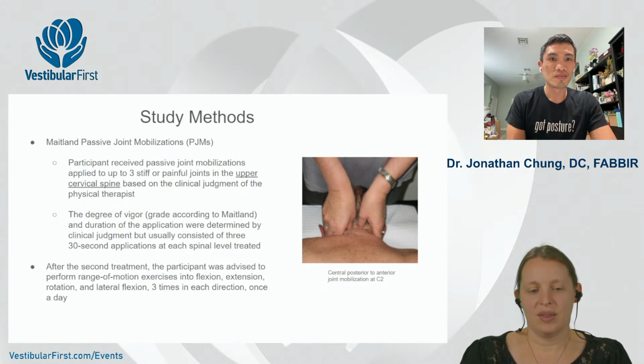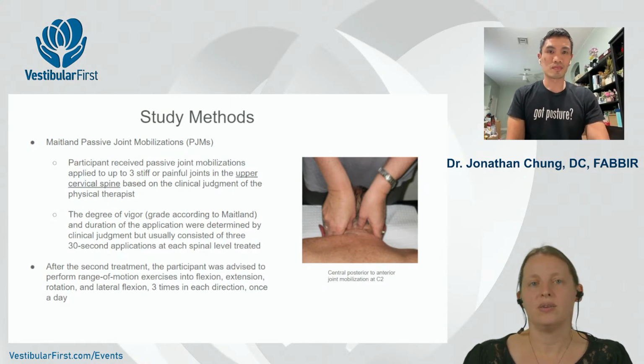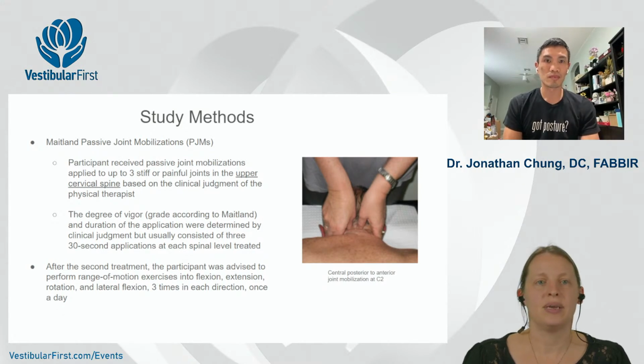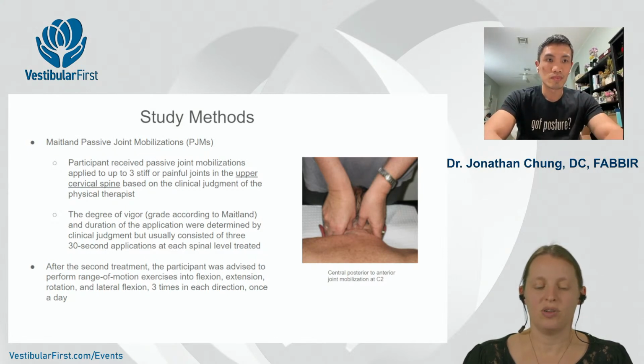Now, they tried the Maitland passive joint mobilizations. Again, they were focusing on what they felt were the impaired joints. There's a grading system, which is on a separate slide that we'll get to. 30-second applications at each spinal level treated. And then they also gave a bit of homework with range of motion: flexion, extension, rotation, lateral flexion, 3 times in each direction, once a day.